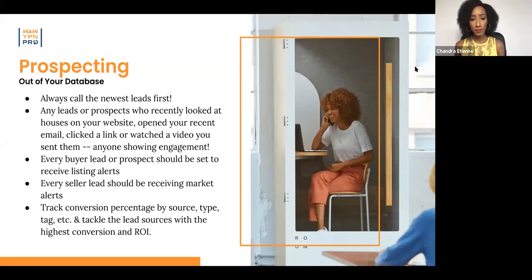Any buyer or lead or prospect should be set to receive listing alerts. So if someone says, I think I'll buy in the next 3 months or whatever, still set them up on listing alerts. If you don't have a CRM that's connected to a website that has an IDX feed, put them in the MLS, have them receiving listings from you every couple of days, so that you're automatically staying top of mind. They obviously reached out to you for real estate, so send them real estate.